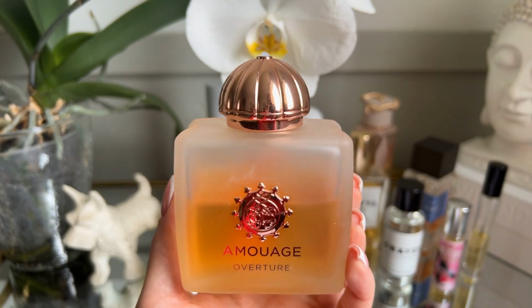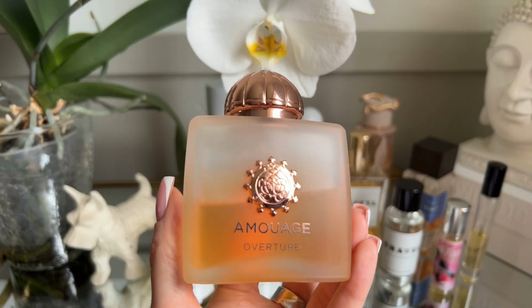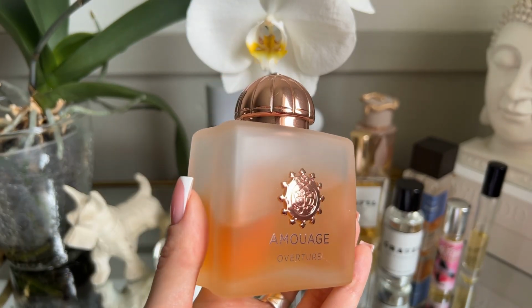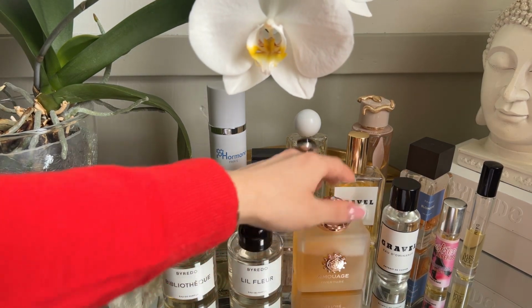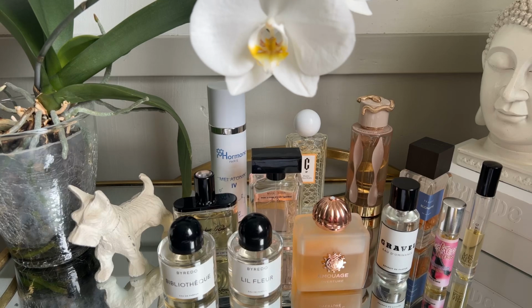And look at the dent. I love it so much that it's hard to not overspray. Do you know this? Does it happen to you? Because this one and the next one that I'm gonna talk about, these are the fragrances that when I spray, I just can't stop sniffing them. I can't stop. I'm curious. Write in the comments which scents make you like that.